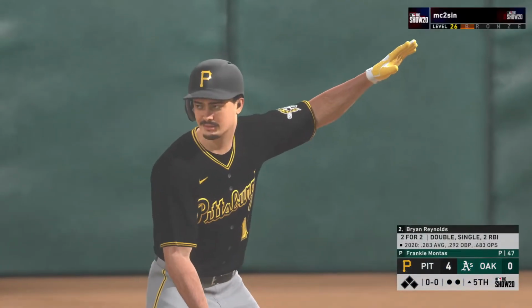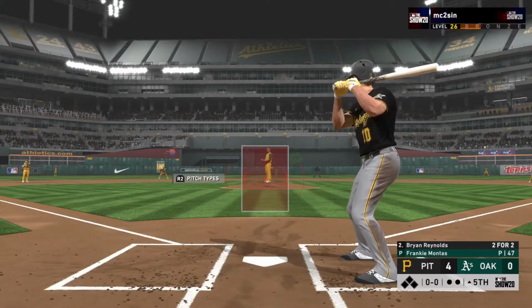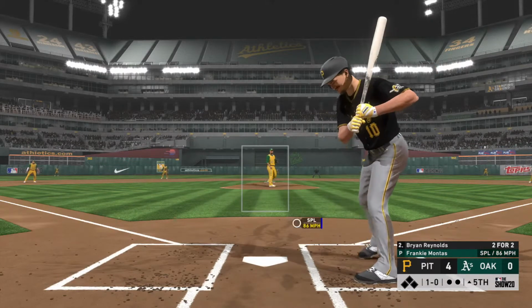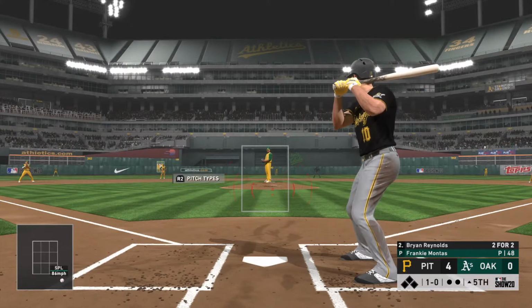Digging in and looking for more, Brian Reynolds. He drove in 2 with a double in his last at bat. Well, he got a good pitch to hit last time up. Looked for it up in the zone and didn't miss it. Those are the pitches you only get maybe once an AB, maybe once a game, maybe once a week. So he certainly capitalized on it last time.